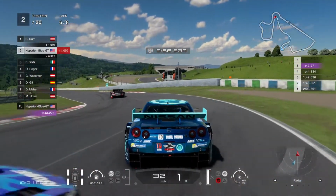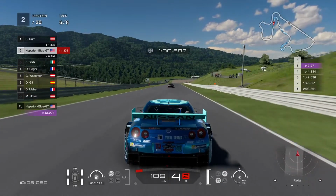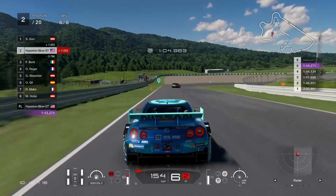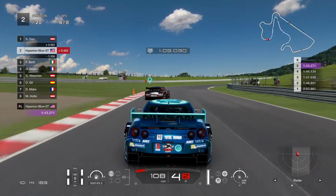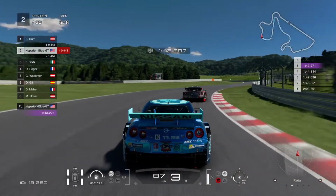Okay, so it looks like that was a very close call, so you might need to work on that. Okay, slide down that turn, and then this is going to be very easy to make a good opening moment.